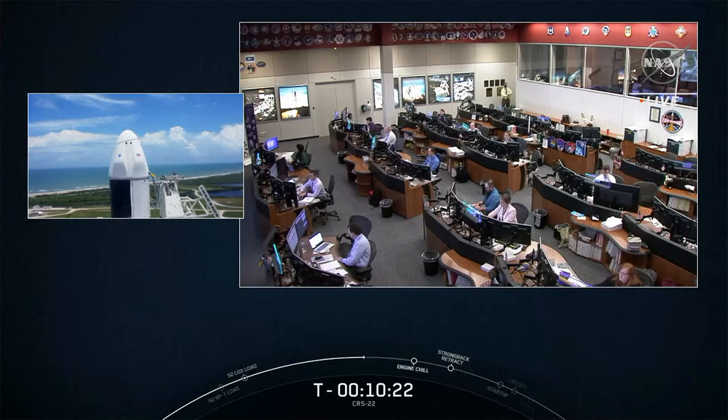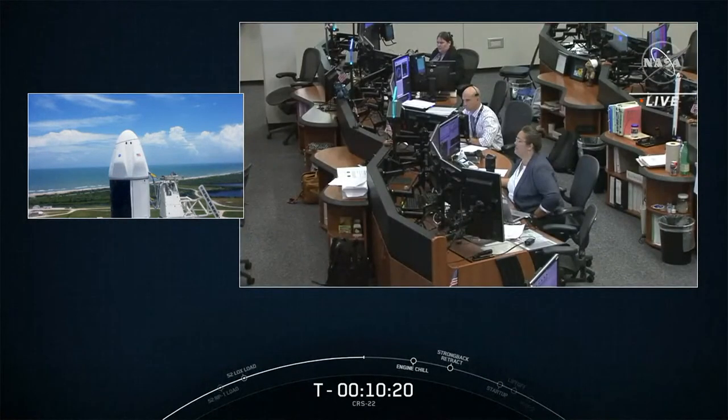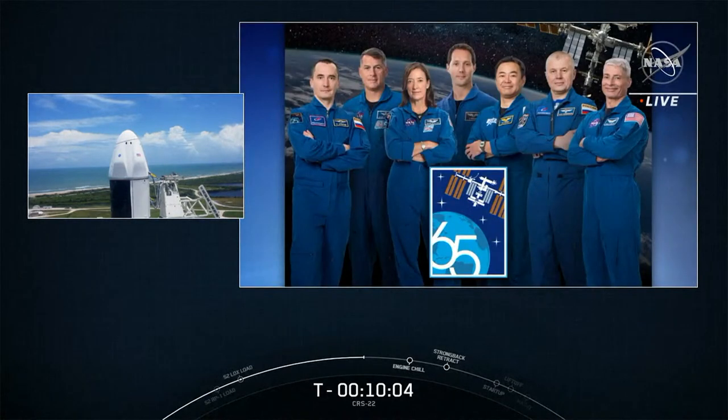The teams here in Mission Control will really jump into action tomorrow night into Saturday morning as Cargo Dragon approaches the International Space Station and enters the approach ellipsoid, which we like to think of as an imaginary sphere around the space station that helps us monitor the approach and departure of visiting vehicles. There are currently 7 crew members living and working aboard the International Space Station.